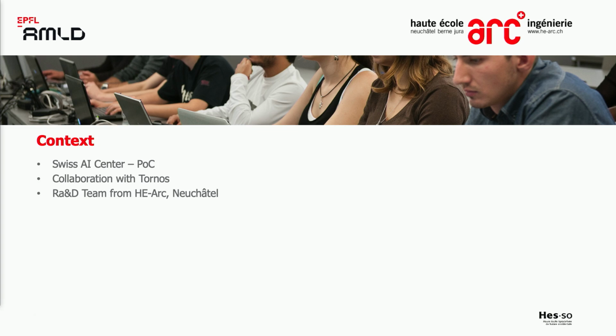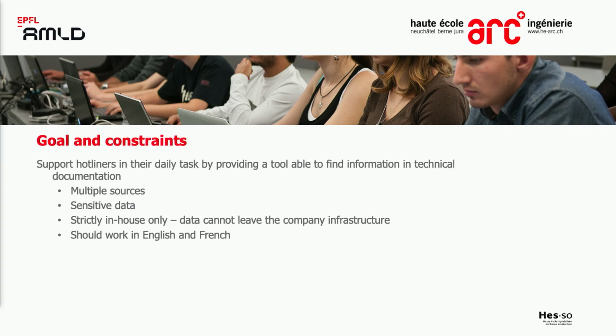So quickly for the context. As I said, it's for this prototyping check. In this case, we collaborated with Tornos. Maybe some of you know this company. They sell big machines to create tools. And the research and development for the check was done by a team from HEARC in Neuchâtel. Just to talk a little bit about the goal of the check.